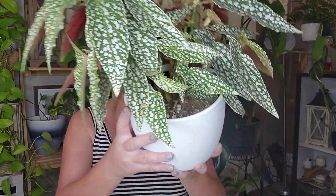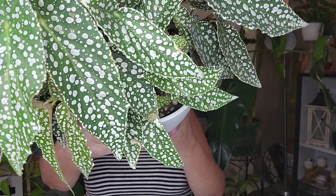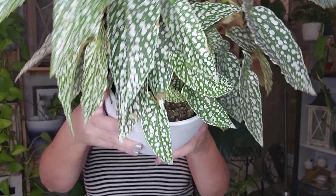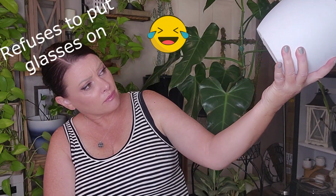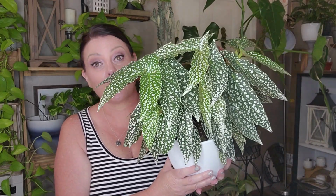I've had this plant for, I think I bought it like the beginning of July, and it's still doing really good for me. So I'm super happy with that. I think it was like $19.98 and it came in this pretty white pot. Yeah, $19.98. And it's from Altman Plants, and the pot is really pretty and it's ceramic, so I got that one.